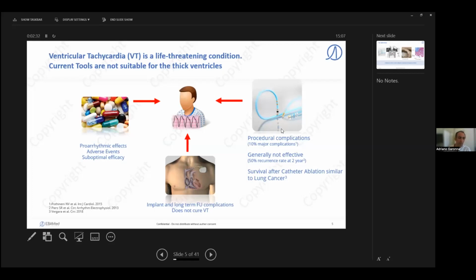The third line is what are called catheter ablations. These are surgeries where you insert into the central circulation system a catheter all the way to inside the heart. The tip of a catheter is an electrode that you use to basically perform ablation. What is ablation? It is stopping the local electrical conduction in a part of the heart. As you can imagine, these procedures are long, risky, quite complicated. They're associated, unfortunately, to quite common major complications. Their effectiveness is also limited. We're speaking about a 50% recurrence rate, roughly. And unfortunately, linked to all these risks, the survival after an ablation is rather poor.